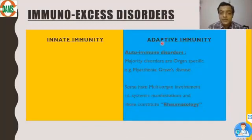Some of the diseases have multi-organ involvement, that is systemic manifestation. Now most specialists are saying there is no problem, but how can we treat this patient? Multi-system diseases did not have their own branch, and that is what constituted the branch of rheumatology. So today we have understood that rheumatology is the study of systemic autoimmune disease.